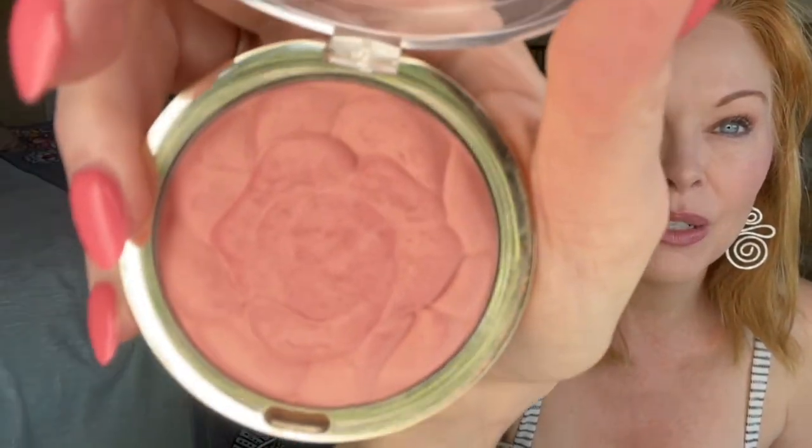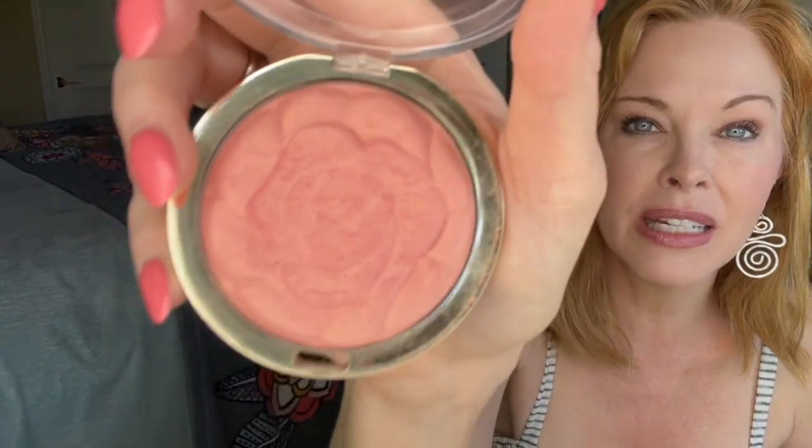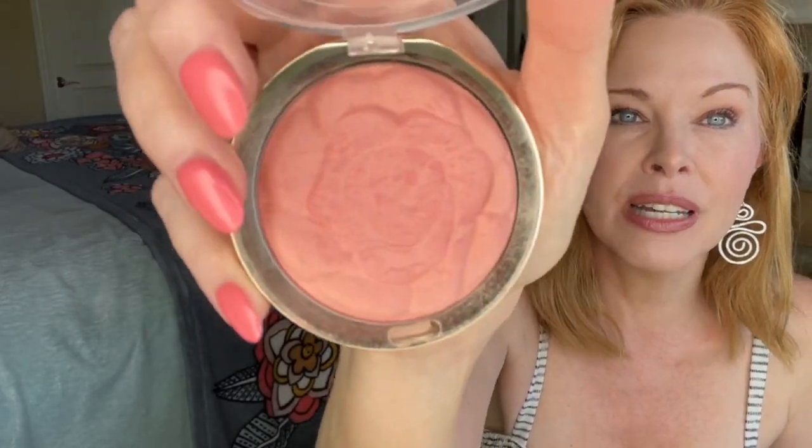It is a powder formula. It's not a cream, but it's a very silky formula. So it just leaves your skin looking a little bit glowy, but it's really pigmented. And what I love about this color is that it's like a soft peachy pink with a little bit of taupey or brown undertones, so it's more of a neutral. So it's not like your bright corals or your bright pinks that we sometimes grab for in the summer months. So you could wear this all year round.